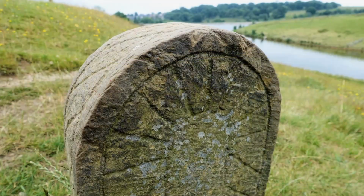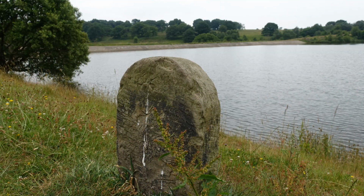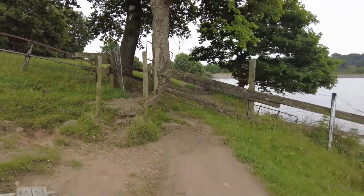I'd love to know what these are. There's a number of them around the reservoir and they all have sun carved on them. Perhaps steles to promote good weather. I don't know.